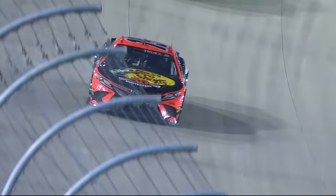Stage one and stage two winner, Martin Truex Jr. Now the important stage. He hasn't won in 2022, but we know he's coming back to Joe Gibbs Racing. Can he get the win tonight?